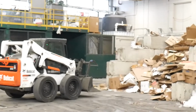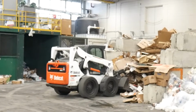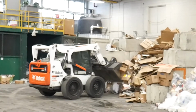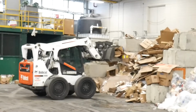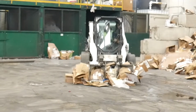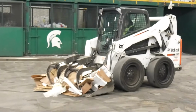Our bobcat operator spends almost 8 hours a day in the bobcat moving materials around. They do this for plastic, paper, cardboard, and this bobcat gets one of the most amounts of hours used per week out of any of the machinery that we have, because it is the heartbeat of the MRF. It controls the speed. The bobcat can also help process materials to be baled.